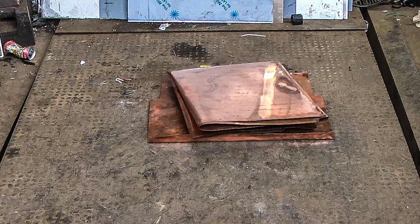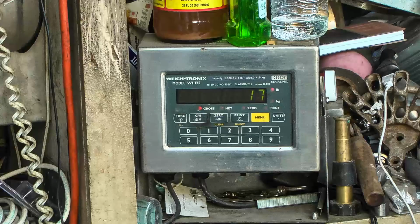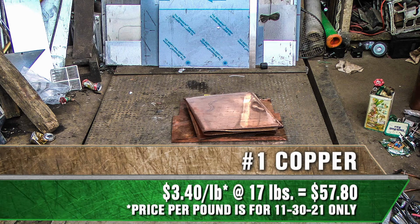Our next item, we have a piece of flat copper. This flat copper is usually used on roofing. This is a new piece of copper, so this would be considered number 1. This would be $3.40. It's 17 pounds. It comes out to be $57.80.